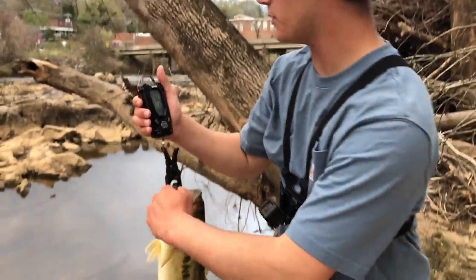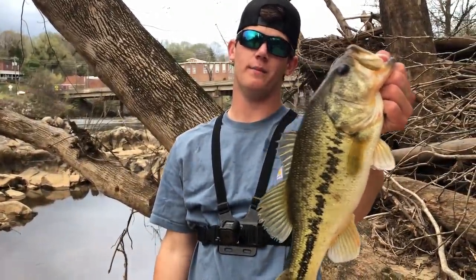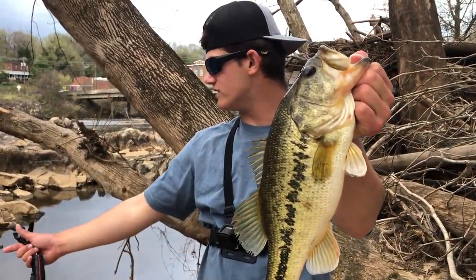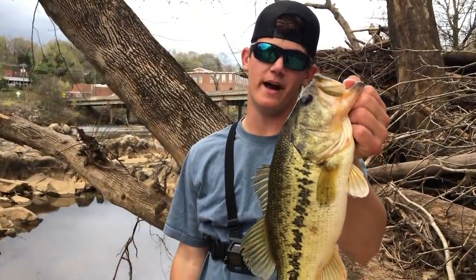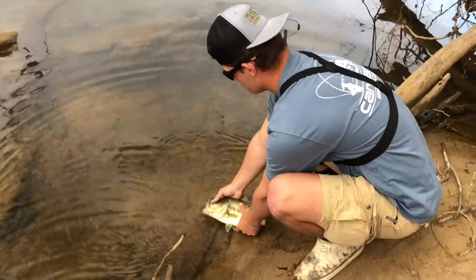2.75, 2.73. So that's a pretty good fish right there. That is the male off of that bed. Caught both of those fish off that bed, so that makes me feel good. Catch both of them right there that we can see, and there's plenty more fish. I've probably seen about 10 bass. We're gonna go ahead, get this guy back in the water, go catch another one.